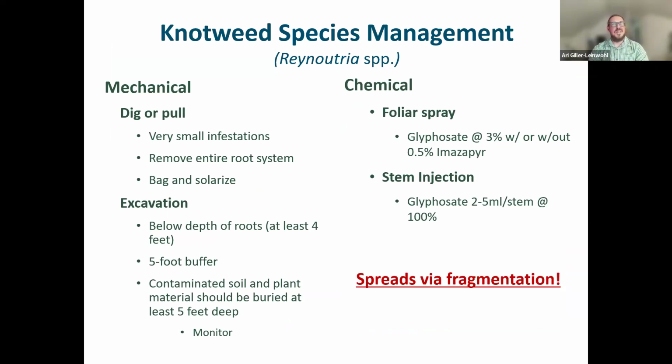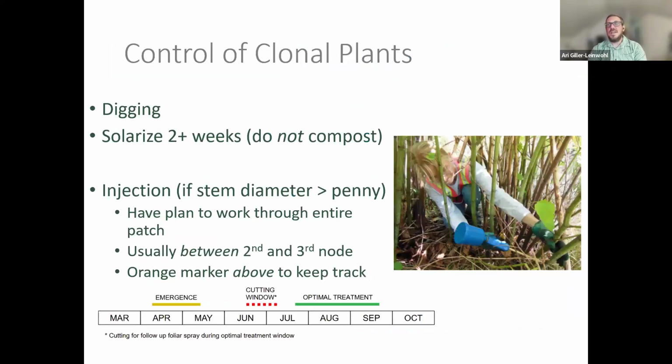So for knotweed management, again, with very small emerging populations, it can be dug up. I would be quite careful of that plant material, so bagging and solarizing makes sense. Stem injection is an effective technique here. And there's a picture of a former APIP teammate doing a stem injection here.